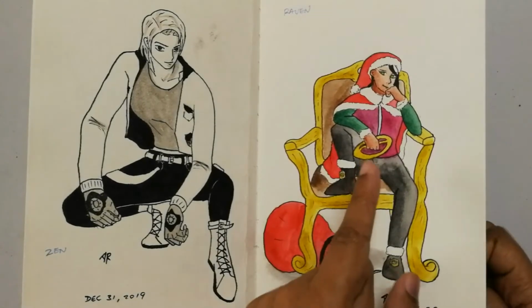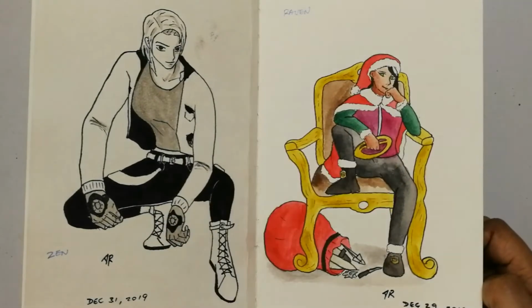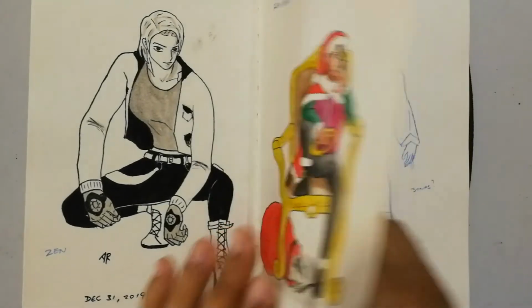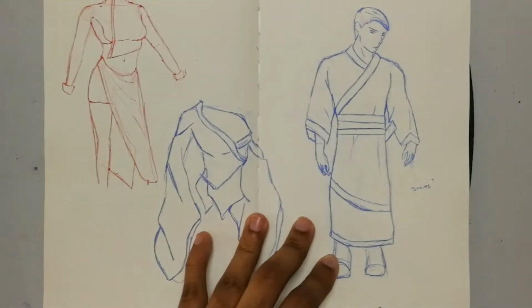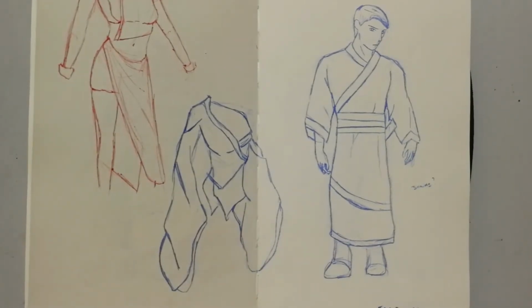Originally she used a chakram as her weapon. I'm not sure if I'm gonna bring that back though. I really like chakrams, it looks so cool. More clothing practice, and then this is when I was adding another character to the Dustborn cast.